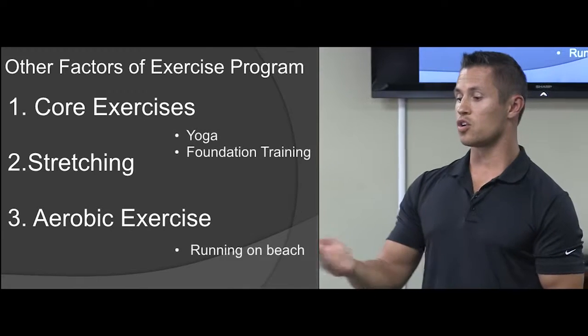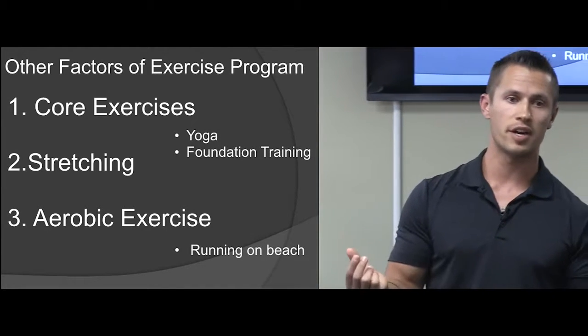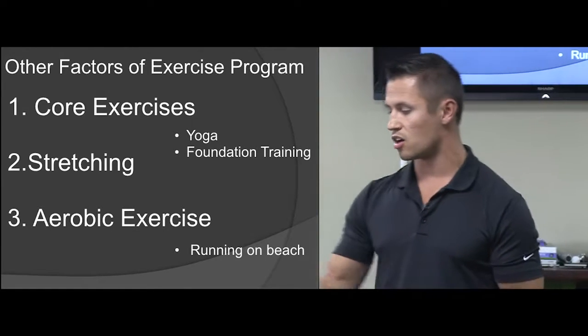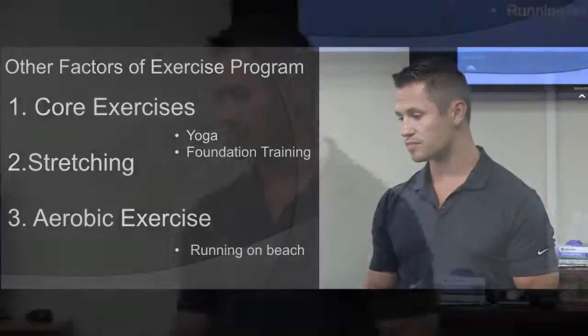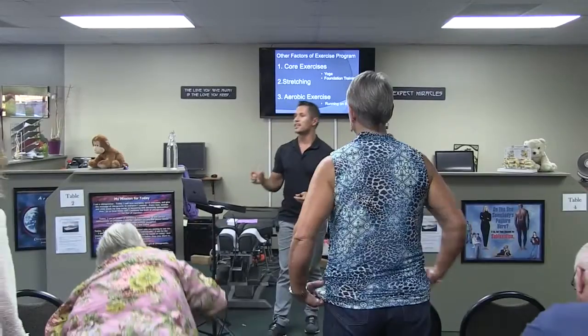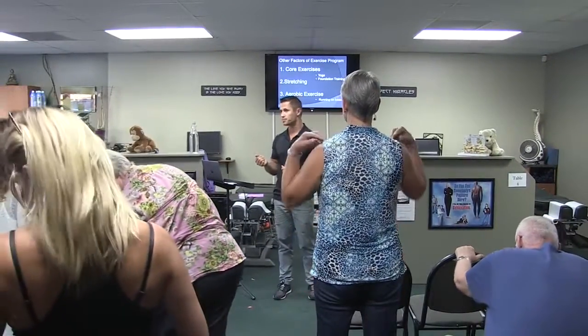In terms of core and stretching, I do that mostly in the form of yoga and foundation training. That'll be a good subject for a future talk, foundation training. Aerobic, I run on the beach. And so, everyone, let's stand up, because just for coming out, I'm going to show you a cool foundation training technique that's really going to activate your core muscles, and it's also going to be great in between adjustments to keep your body at its best.